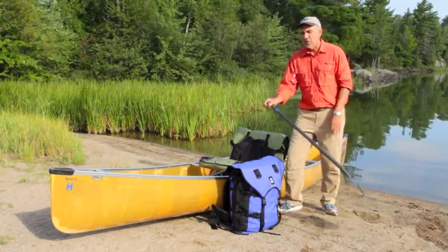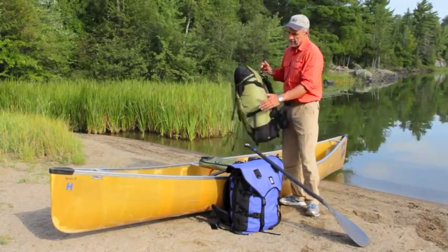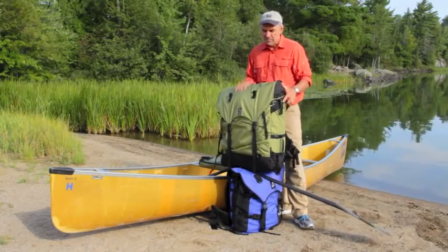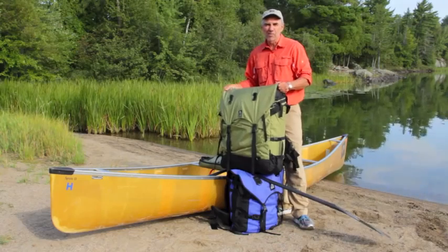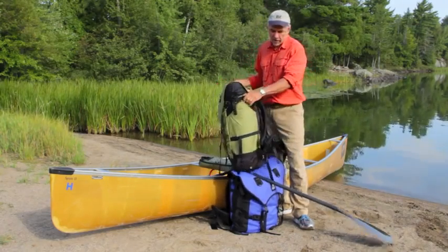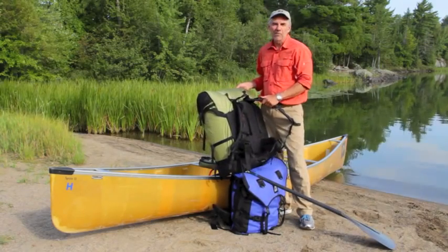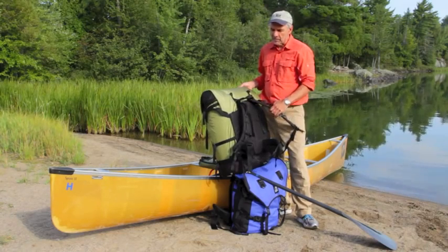So let me show you what I think is my favorite pack, and that's the Superior One. It's a big 7,000 cubic inch canoe pack, heavy duty Cordura fabric that lasts forever. I mean, we've had these packs for 20 years and they still keep going. Very, very comfortable, and with an adjustable frame. All the same stuff you'd find on a big backpacking pack for the mountains, but made to get in and out of canoes.